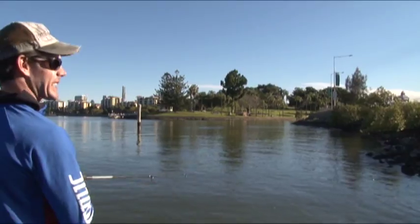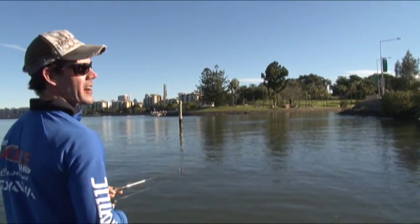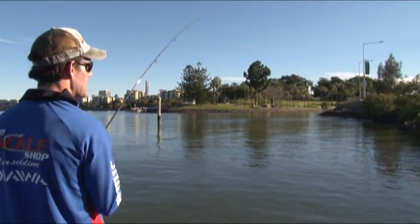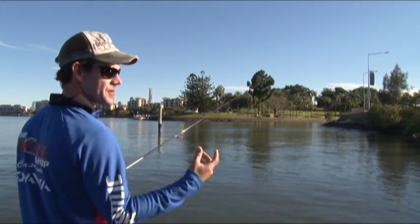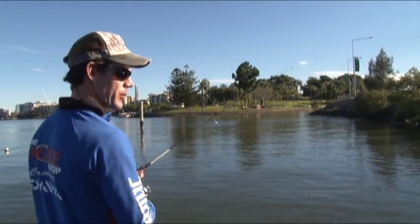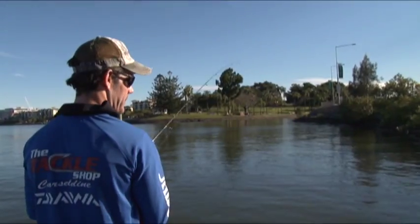Nice big long searching cast. It's a pretty effective way to cover a lot of ground when you don't know where the fish are at a given time. They could be right up tight, or they could be a little bit deeper. With a soft plastic or something, you might have to work it a little bit more thoroughly to cover the same amount of ground. With a hard body, you can really bang out those casts and search all of that water column.